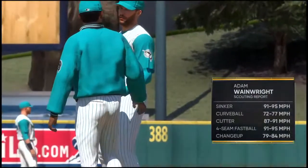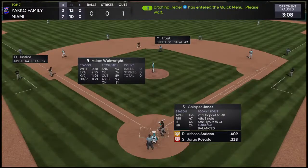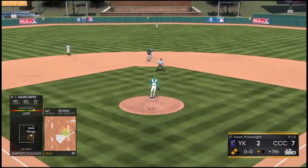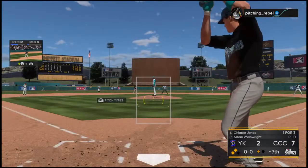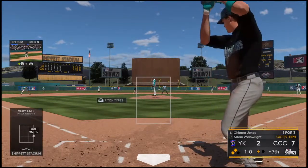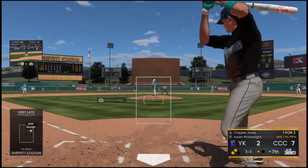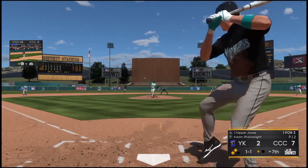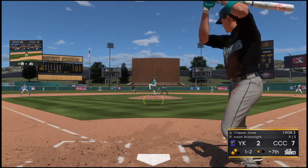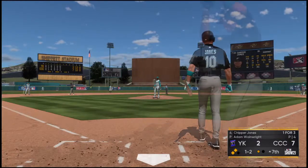Adam Wainwright comes on to pitch here with 1 man gone in the top of the 7th. And now we'll step off the rubber here and just look him back to third. First delivery to him. Chipper Jones comes on with 1 away as he looks at a ball. It's 1-0. Sinker on the inside, and that's a strike. Hey, that was a big pitch right there. You fall behind 2-0, you give this hitter count leverage. He probably tries to ambush a fastball. 1-1 count. He's got to really think through this and have a great game plan.